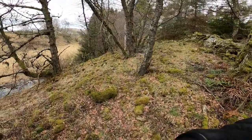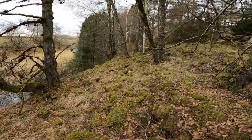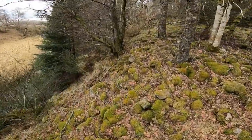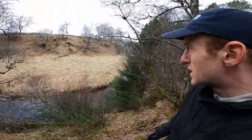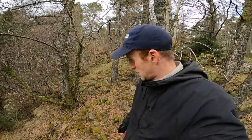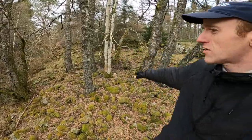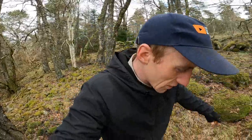Yeah, this is crazy here. Like, this whole hill I'm standing on is just like stones. Oh, aye, the burn's fairly flowing. There has been a lot of wet weather. Yeah, it comes to like a dead end kind of bit here. I could continue on up to Loch Chandra, but we're on a different mission today, folks.